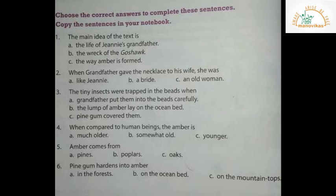The first one. The main idea of the text is, I'll read the options for you. The life of Jeannie's grandfather, the wreck of the Goshawk, the way amber is formed. So what is the main idea of the text? Yes, the main idea of the text is the way amber is formed.